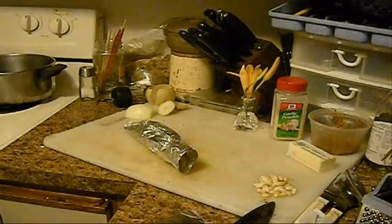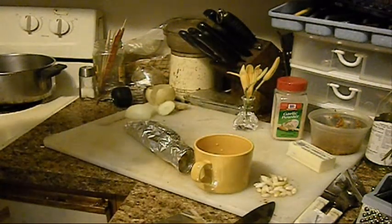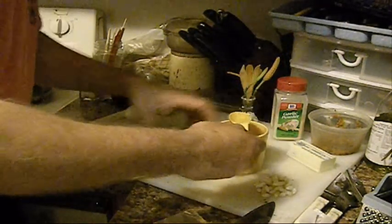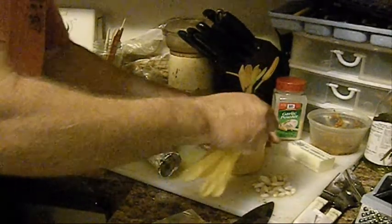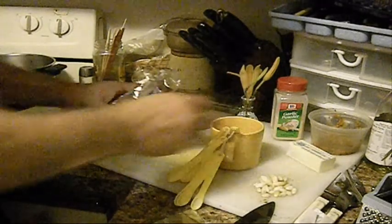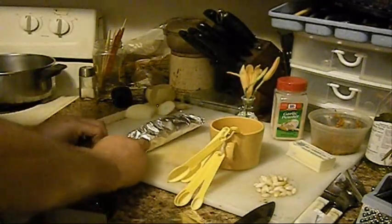In there, we're going to put two tablespoons of water. Water.